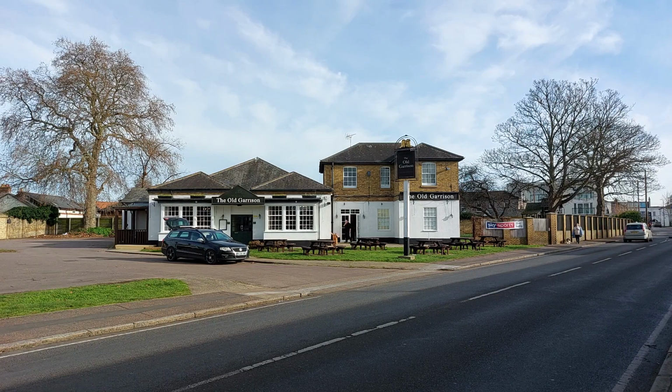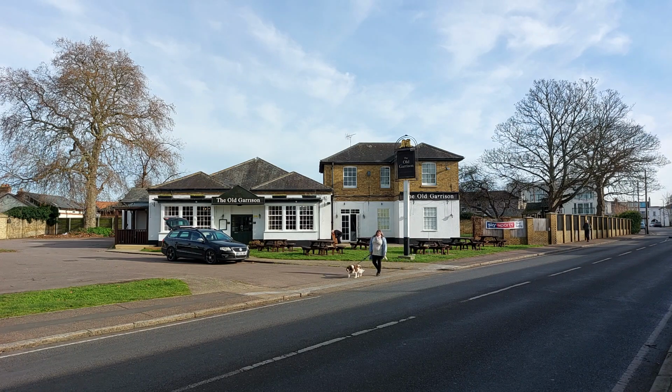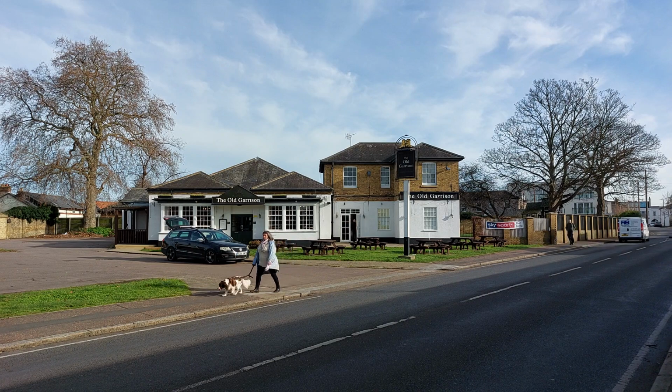So here we have South Shoebury's pub. It's an interesting one at that. Today it's called the Old Garrison, but in 1898 it was built as a military hospital. It was built and paid for by the public in memory of the 7 soldiers who died from an ordnance explosion. Now in 1909 it became the living quarters for the military nurses and would remain a hospital until 1947.